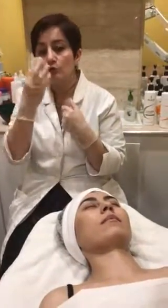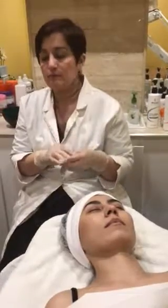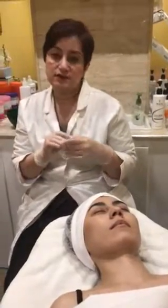Let's say I have combination skin, oily and normal. If the oily part is prevalent, where you have more oil than normal, then you may want to get a specialty cleanser that is a foaming cleanser that will help to remove some of the excess oil. Let's say you have sensitive skin. Then your specialty cleanser is going to be the cleanser for sensitive skin.